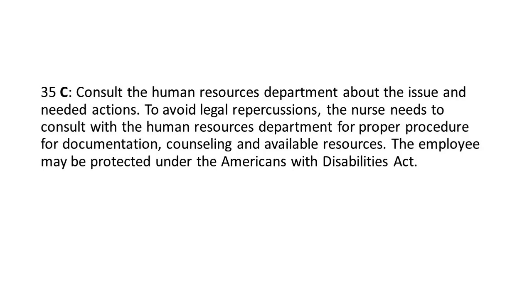35C. Consult the Human Resources Department about the issue and needed actions. To avoid legal repercussions, the nurse needs to consult with the Human Resources Department for proper procedure for documentation, counseling and available resources. The employee may be protected under the Americans with Disabilities Act.